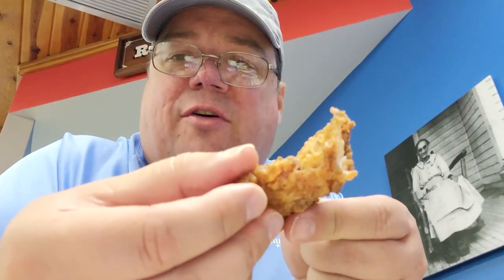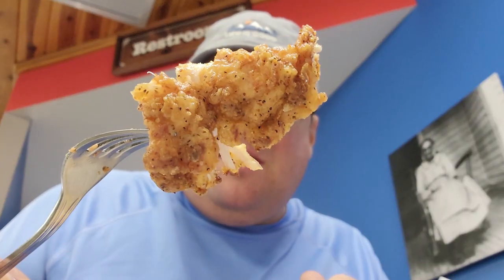The chicken tenders are so flaky, it just flakes right off. This is definitely one of the best chicken tenders you can get here in the Smokies, by far. The chicken tender is so hot I had to use my fork to hold on to it.